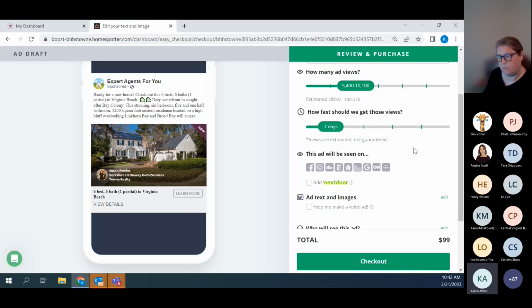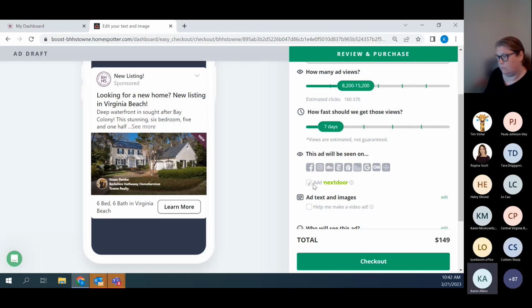Hi, I was just wondering when we add Nextdoor, where on Nextdoor does that go? Is it all Virginia Beach? Is it certain neighborhoods? Is it all of Virginia? Where does that go? So when you add it to Nextdoor, it is going to go into the surrounding neighborhoods around where the listing is located. And that will change depending on what the metro area looks like as well. So some of our areas that aren't quite as dense, the reach may be a little bit further. Some of them that are more dense, obviously, will be more confined.